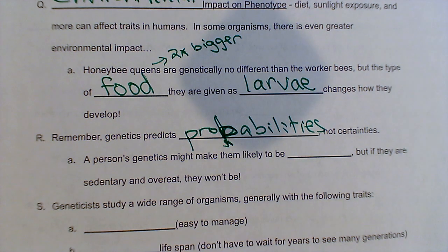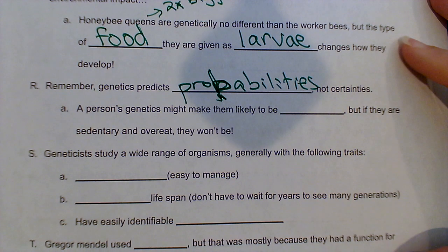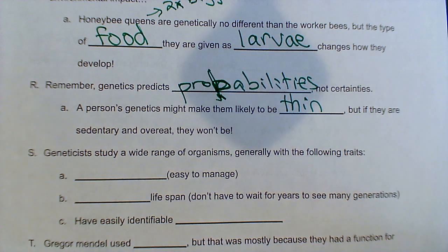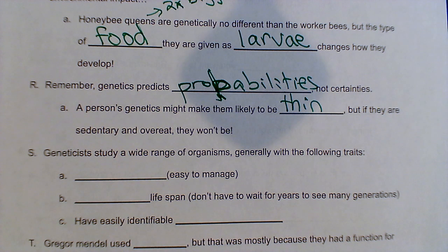Not certainties. Okay, so maybe in your genetics, you're one of those crazy lucky people who are very likely to be thin, right? So it seems like your mom and dad are thin. They don't have to work at it. They're just naturally thin people. But if you choose to do nothing and be a lump on your couch for 10 hours a day and never exercise and eat a bunch of potato chips and cheese, you probably won't be, right? Just because your probability of being thin genetically is high doesn't mean your environment and behavior can't override that.